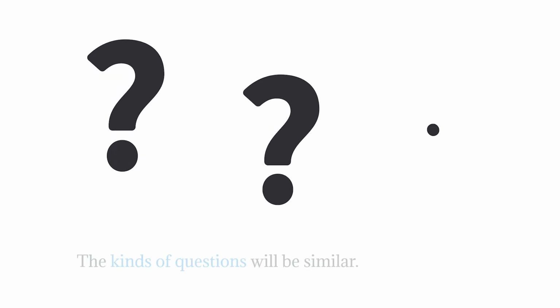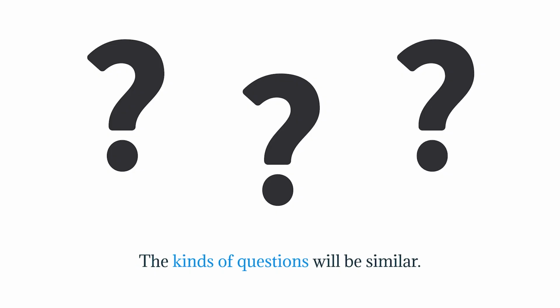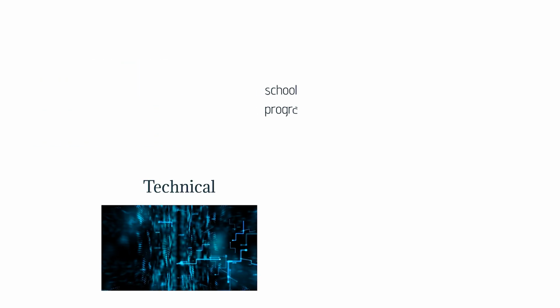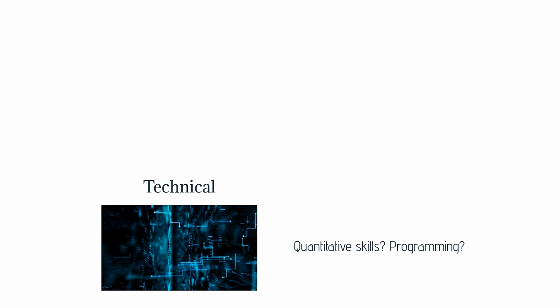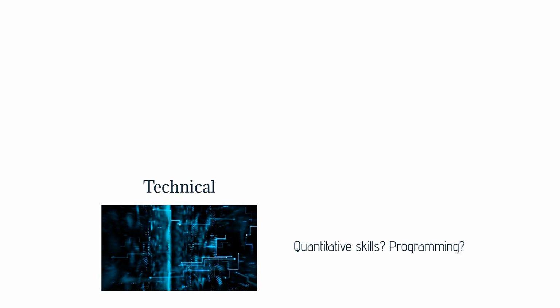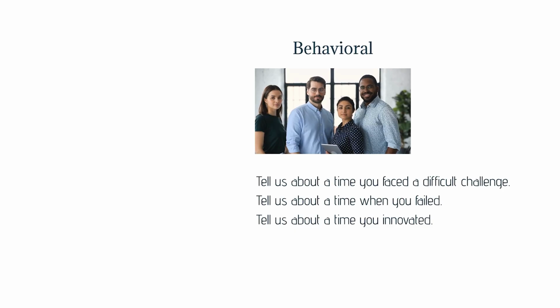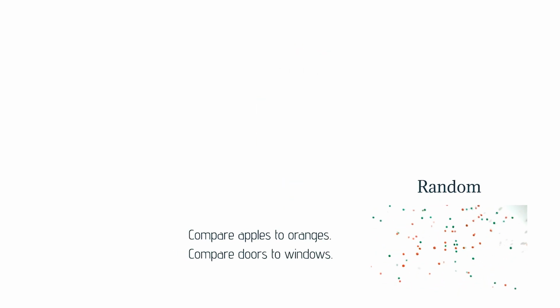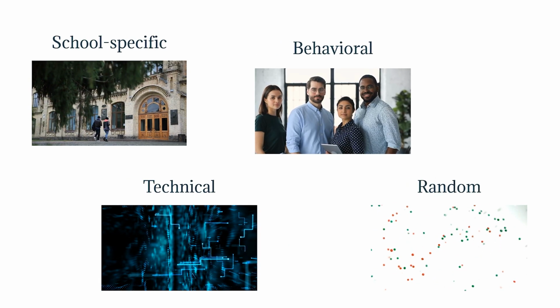So let's talk about patterns across schools. The first thing I can tell you is that the kinds of questions will be very similar. You'll see school specific, like why this school, why this program. You'll see technical questions about your quantitative skills and programming languages you know. And then you'll see behavioral questions. So tell us about a time when you faced a difficult challenge. Tell us about a time when you failed. Tell us about a time when you innovated. Those are behavioral questions. And then you'll see very random questions like compare apples to oranges or compare doors to windows. These kinds of variety of questions are meant to throw you off.